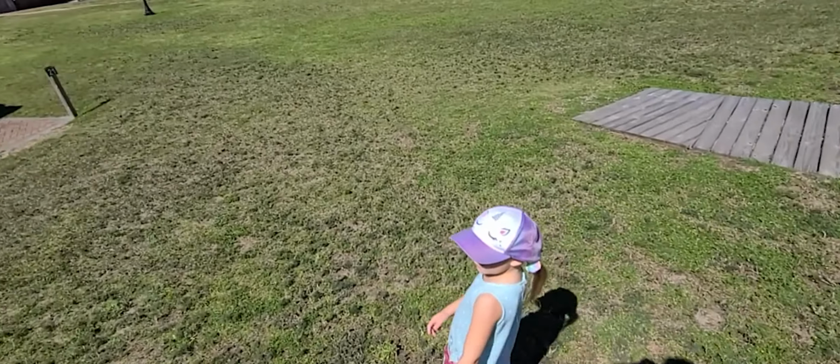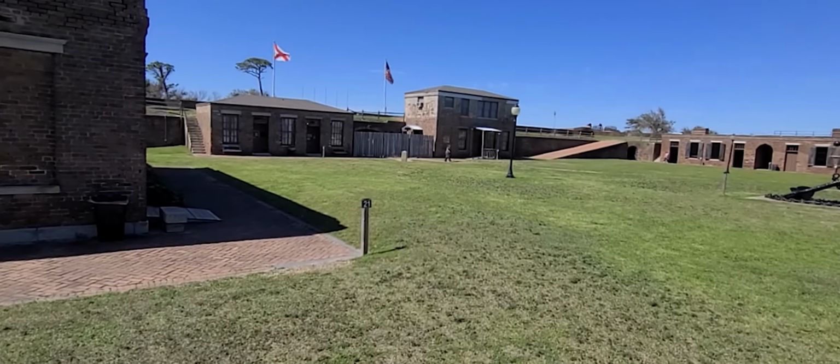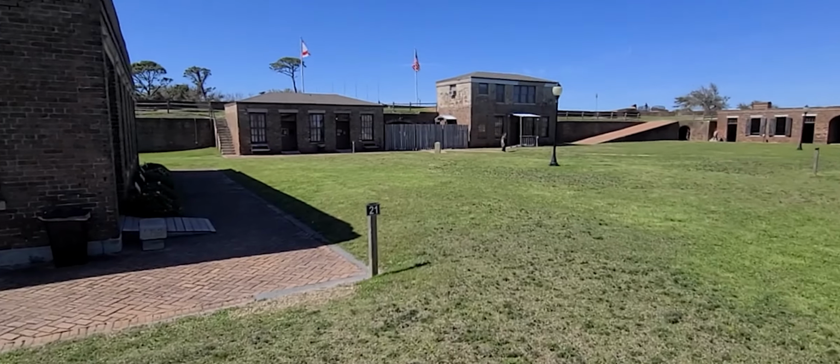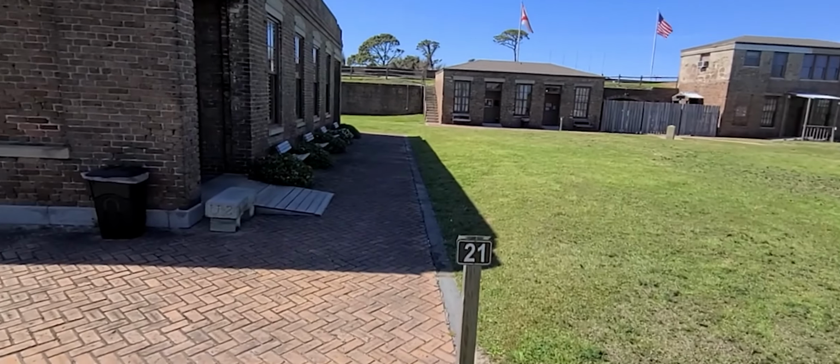One of the cool things about doing school this way is we get to work on counting and our history and how they built forts. And you know, we get to learn different things than you learn in a classroom all the time.